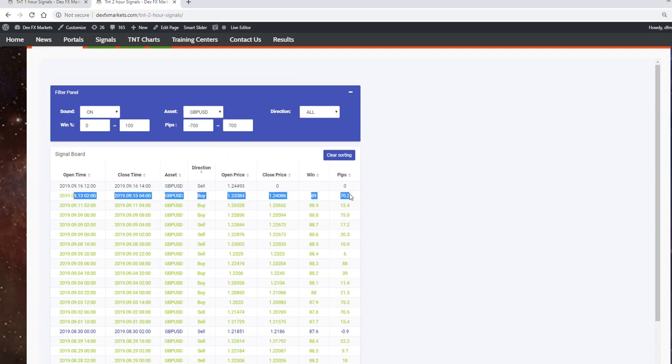Then I can easily see that one just happened a little while ago, and the current success rate is sitting at 89%. Now, what does this mean? This means over the last 100 signals for the Great Britain pound USD, the ratio has been 89%.